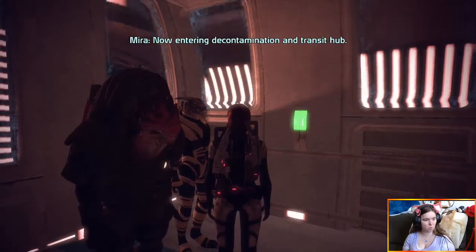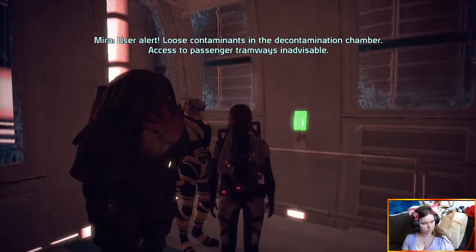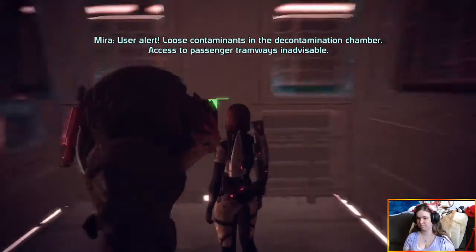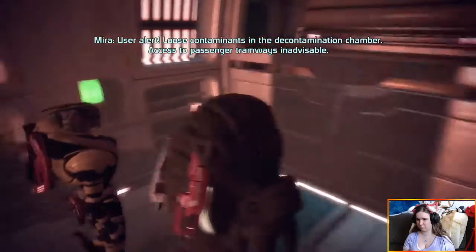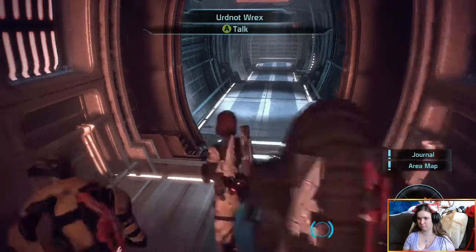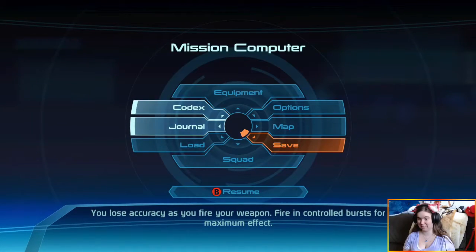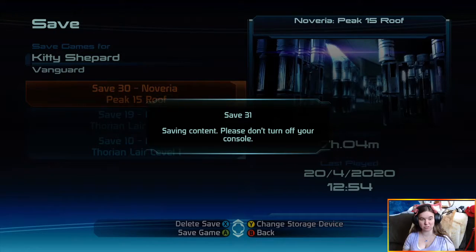Alright, here we go. Contamination and transit hub. User alert. Loose contaminants in the decontamination chamber. Access to passenger tramways inadvisable. Save. Now that we know how stupid this thing is with where the save spots are.